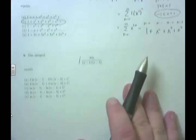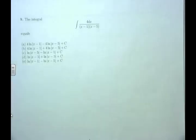Let's take a look at the next guy. Number 9. Well, this was mighty decent of them. They didn't have to do this. This is the integral of 4x dx divided by x minus 1 times x minus 5. They're trying to kind of throw it in your face what technique of integration you should use here. The denominator's factored. How do I know? They went and factored it for you.